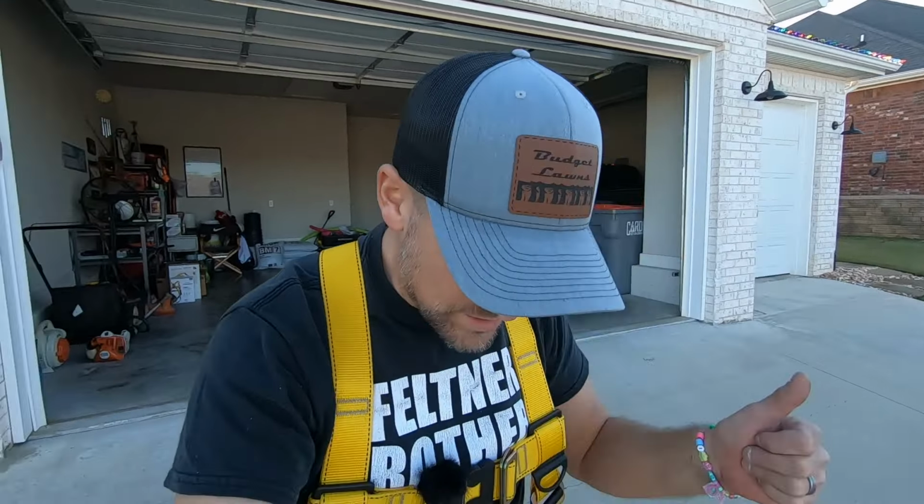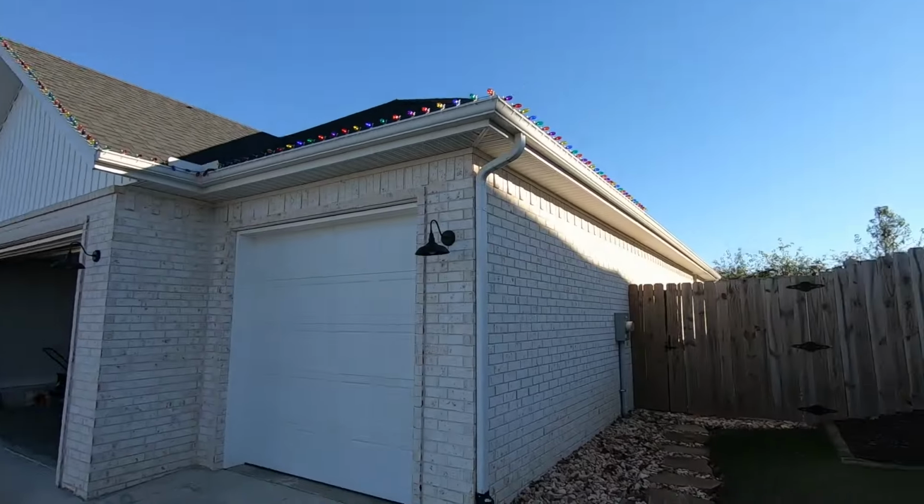The right pair of shoes, the right clothes, anchor points if you can do it with a harness and rope. I'm telling you, that was, oh gosh, I messed with my mic here. Sorry about that. That was probably one of the best decisions I made when we had this house built. But I finished it all up today.